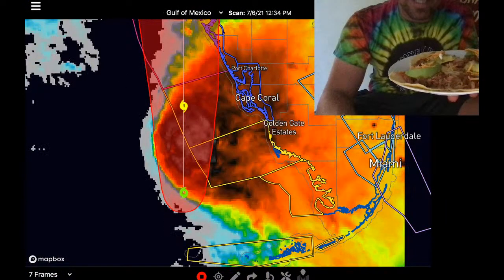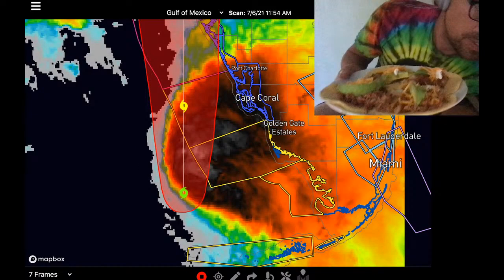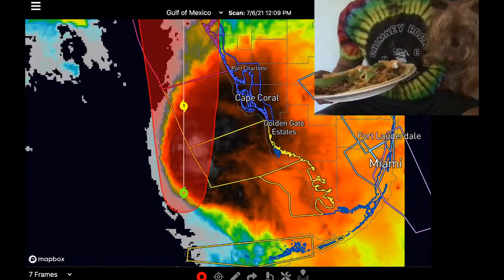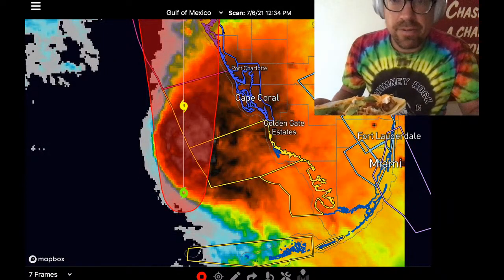But there's our intensifying tropical storm. Might be a hurricane. Gizmo wants tacos, so I'm going to be giving her some tacos too, and I'll be right back live once I knock these out.